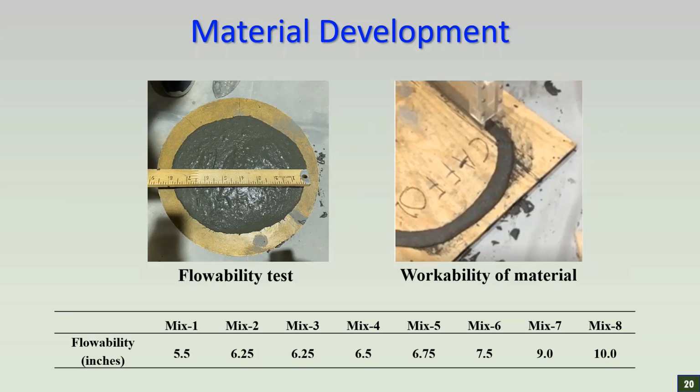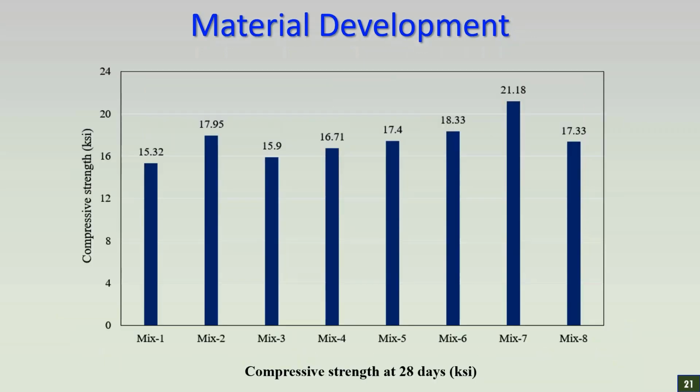For the mixes which were shown in the last slide, the flowability values range between 5.5 inches to 10 inches. Now here, two main properties were observed. One is the flowability, and then the workability of the material in terms of 3D printing application.